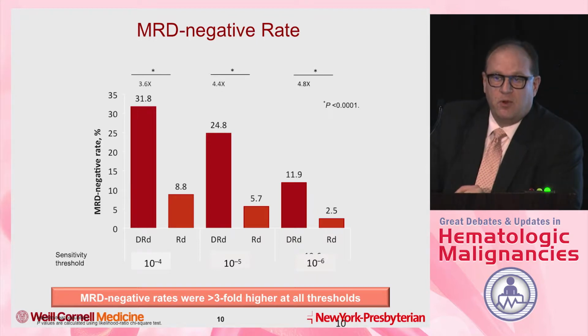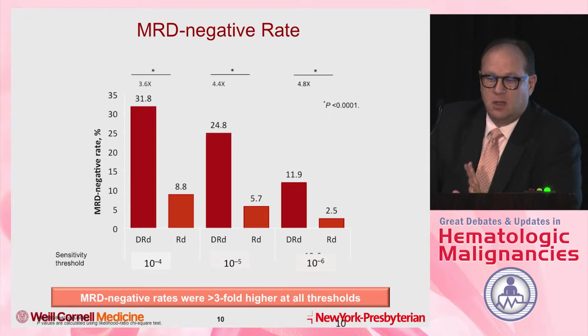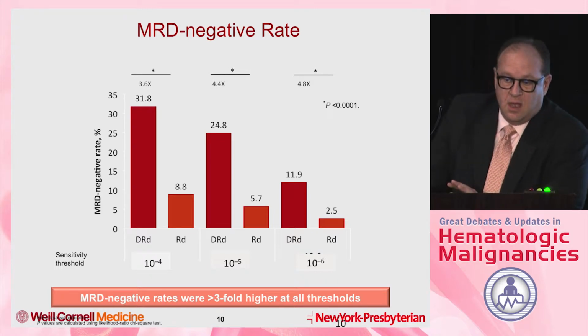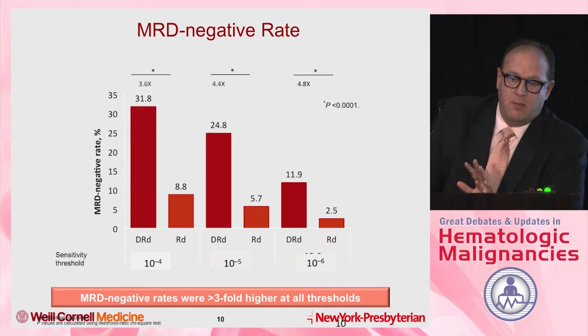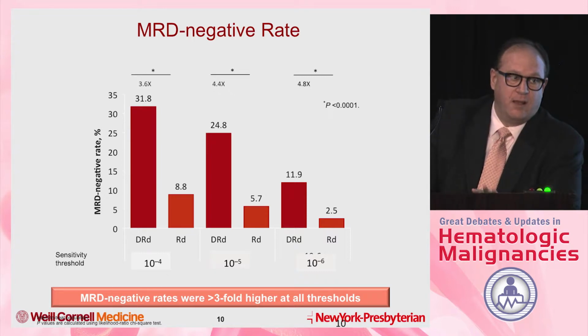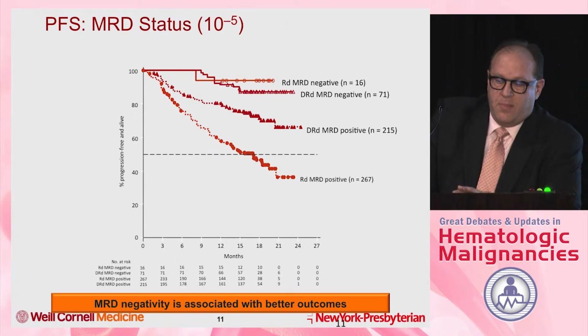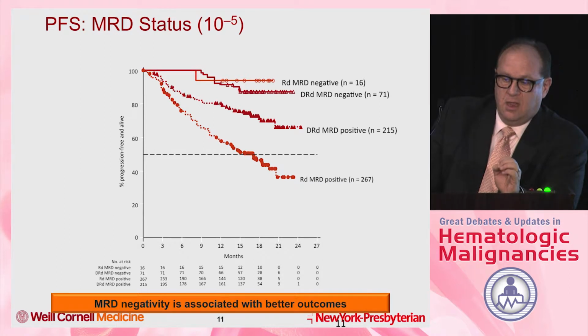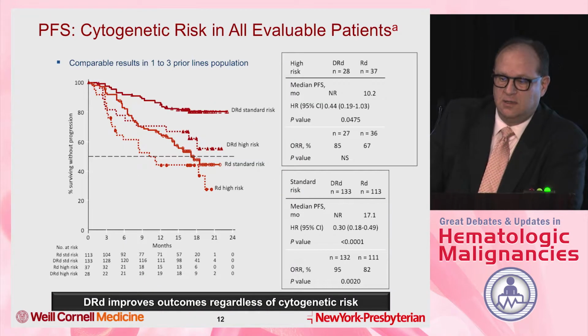And the most important thing, and we're going to have a session talking about MRD negativity and the impact of that, but you can see here that people on daratumumab and Lendex achieve a significant MRD negative state, again in the relapse setting. And overall the progression-free survival on MRD negative is very important and easily achieved.